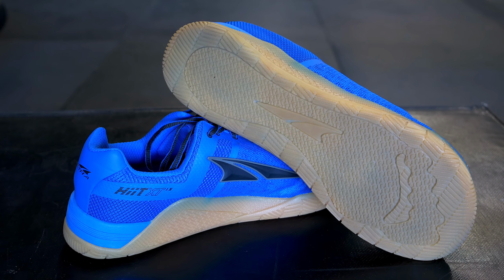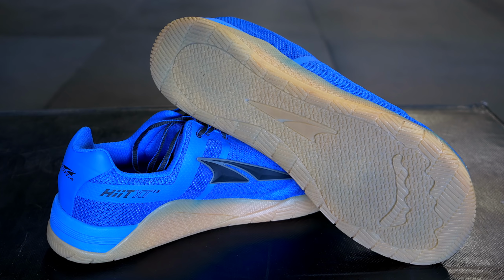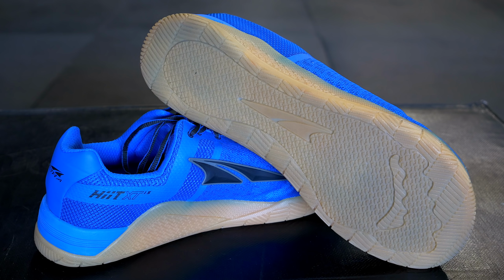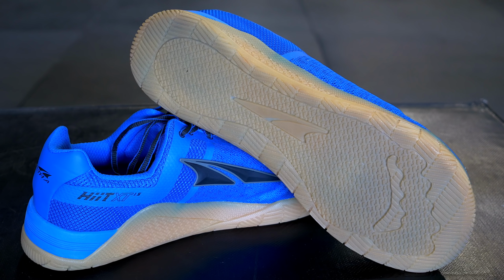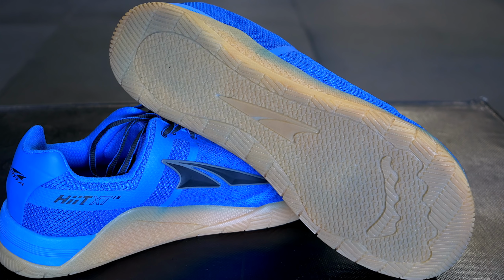The outsole is the exact same thing. This one obviously has the gum outsole, which is going to be real popular. This colorway, I do give it to them, is a good-looking colorway, and I think pretty much all the ones for this year look better than last year's colorways. It does have the power sole platform, wide toe box that is a zero drop, and then a fairly stiff midsole.